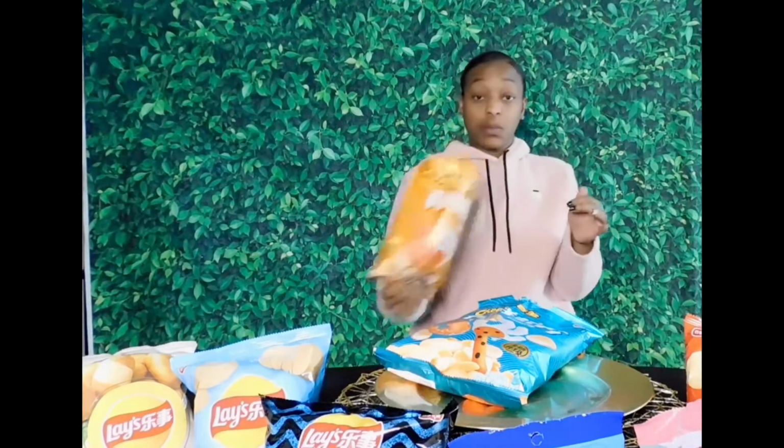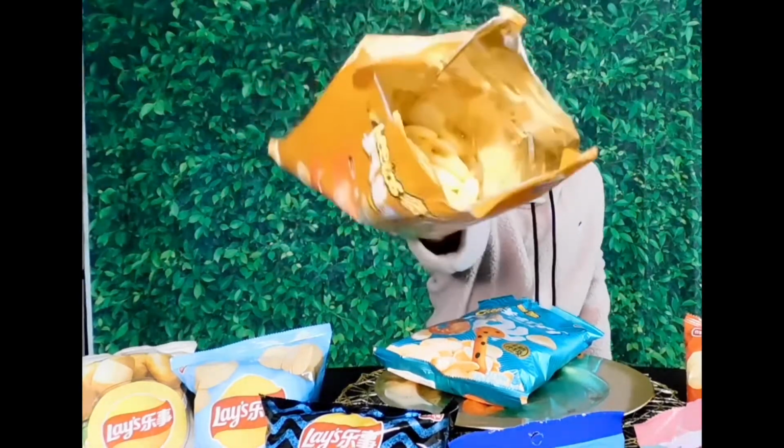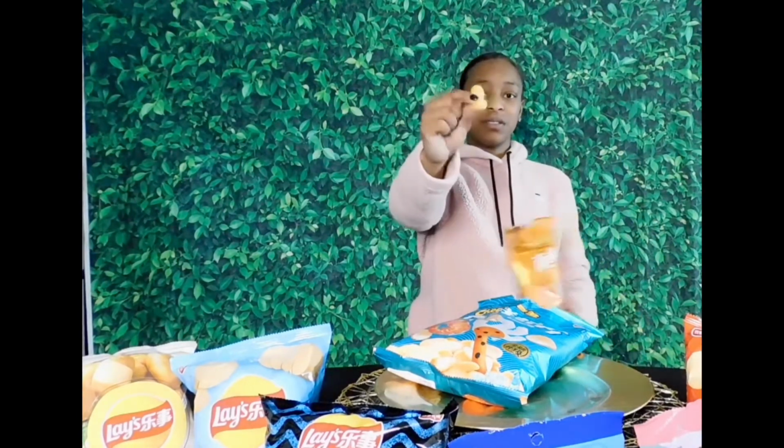Okay. Child, these are giving sweet, spicy, like all types of different smells. It smells sweet and spicy, like, but on the last chip. So we got these little fluff things again. That's good.